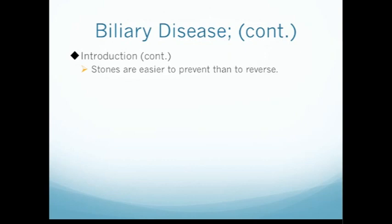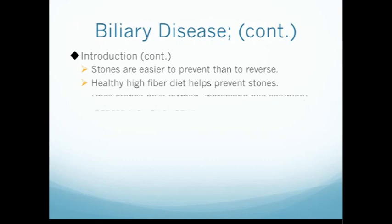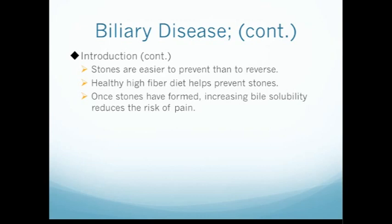Stones are easier to prevent than they are to reverse. A healthy, high-fiber diet helps to prevent stones. Once stones have formed, increasing the bile solubility reduces the risk of pain. Avoid sensitizing and allergic foods. Also, fatty foods will aggravate biliary pain.